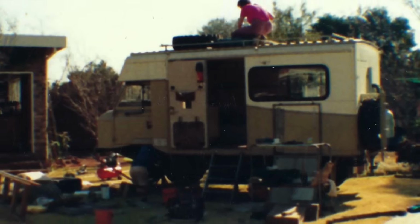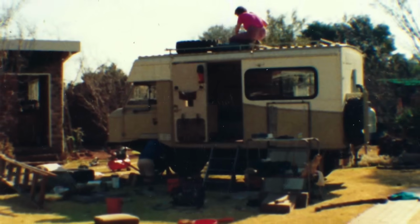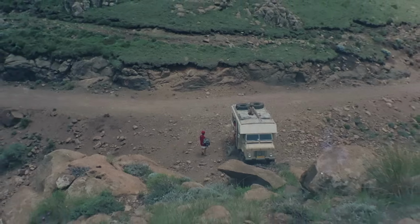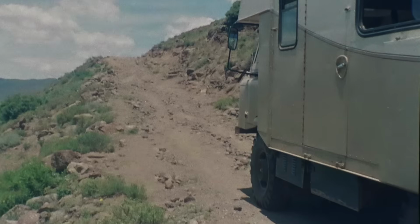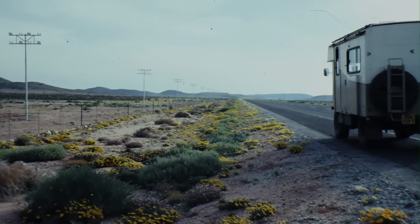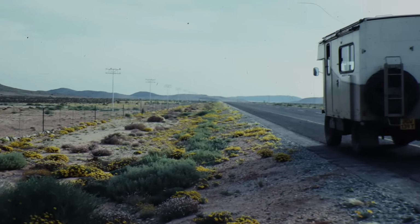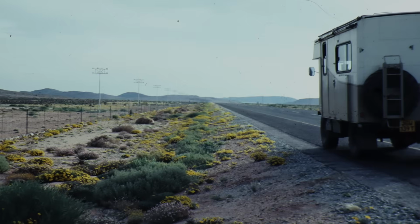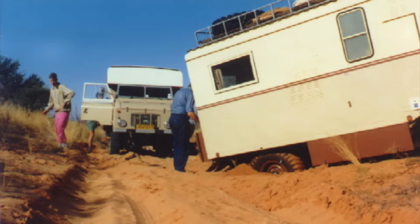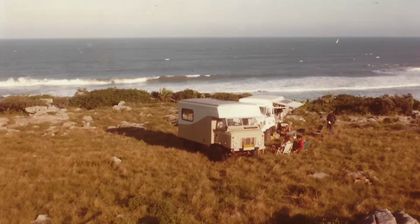We used this vehicle for most of our trips between the period of 1984 to 1992. It was fortunate that fuel prices at this time were not too high, as the forward control had a fuel consumption of 24 to 27 litres per 100 kilometres. The comfort and convenience of the vehicle, however, made the cost of fuel acceptable. We had trips to Namibia, Botswana, Lesotho, the West Coast, the Transkei, and to Malawi.